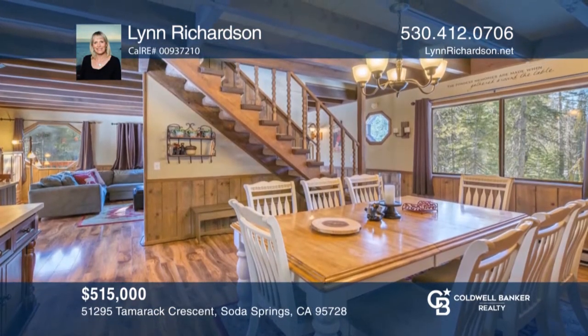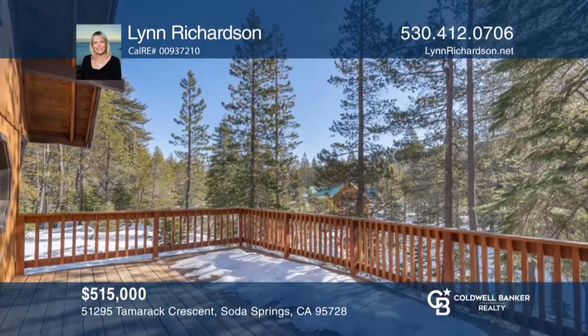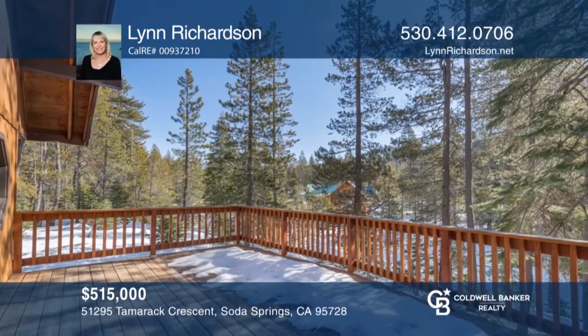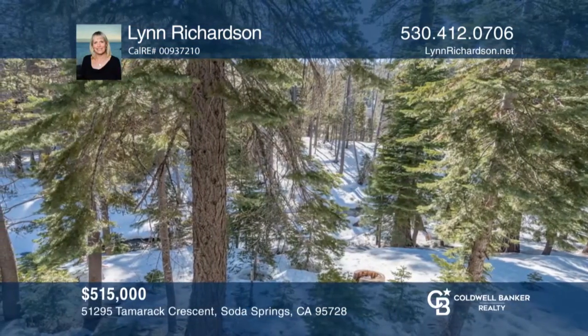All bedrooms are upstairs and two of those look out to the river. The lower level offers a large rec room. Relax on the deck and enjoy the river flowing by. Call Lynn Richardson to learn more.